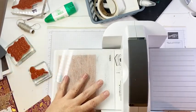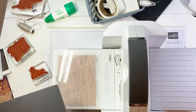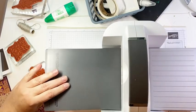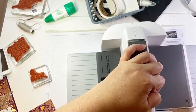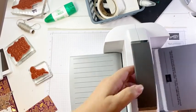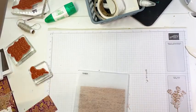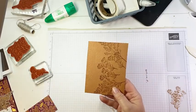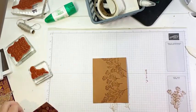I'm going to put my folder down on my platform, making sure that the fold, the crease in the folder, is going into the roller first. Then I'm putting my plate number 4 on top, and I'm going to roll this through. Okay, and we'll get this out of the way. And we'll pull our folder out. And we're going to have beautiful wood grain texture. Isn't that pretty? I just love the subtle texture that this embossing folder gives.